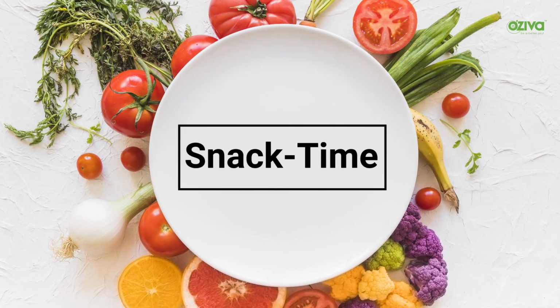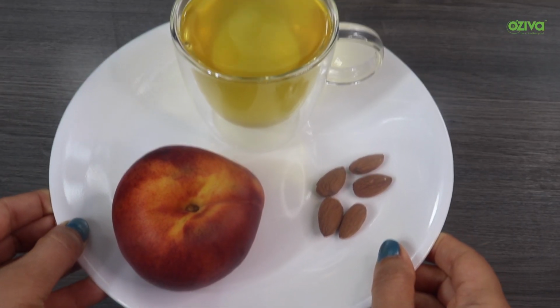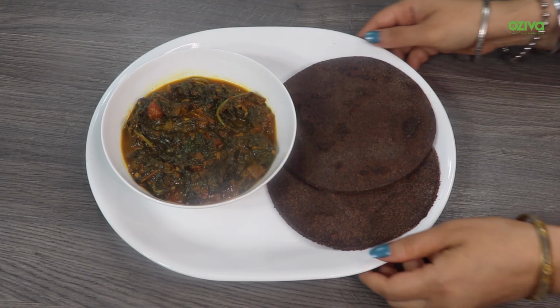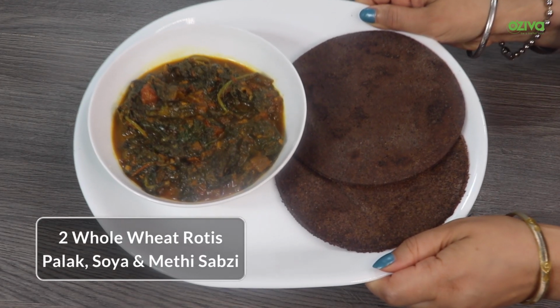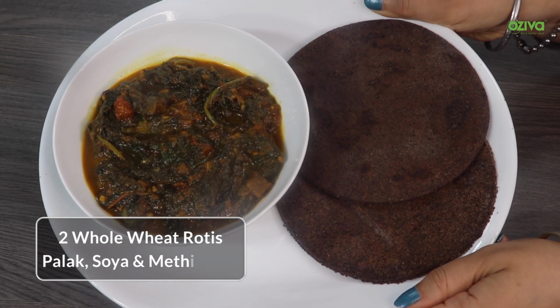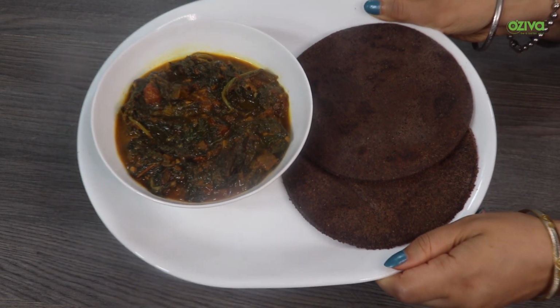In the evening, take a portion of fruit of your choice along with 5 almonds and a cup of green tea. For dinner, have 2 whole wheat or any gluten-free flour rotis like ragi or kuttu ke aate ki roti along with sabzi made with palak, soya or methi.